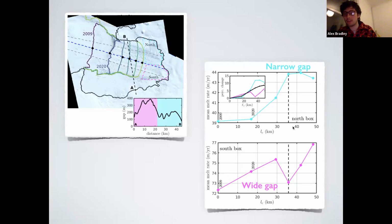Sorry, I should have told you that the black dashed line shows when the ice front is approximately at the ridge crest. That's qualitatively similar to what we saw in the idealized experiments. Whereas in the south box, the melt response is smaller, at least in terms of percentage change, once you note that the y-axes have slightly different scales. There's some funky stuff that we don't quite understand, which we think is related to variability in the gap width, but it's largely doing the same thing as what the idealized simulations say.